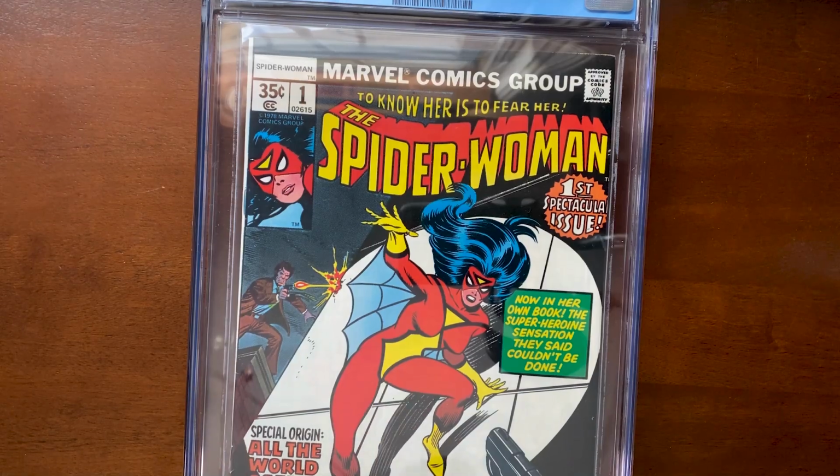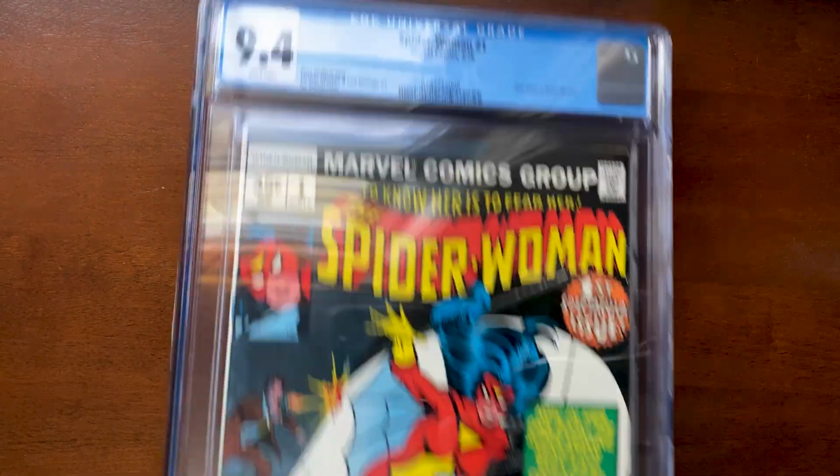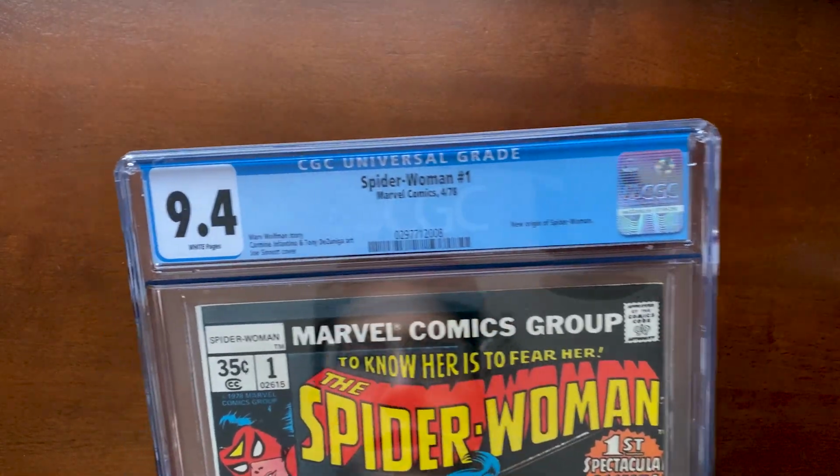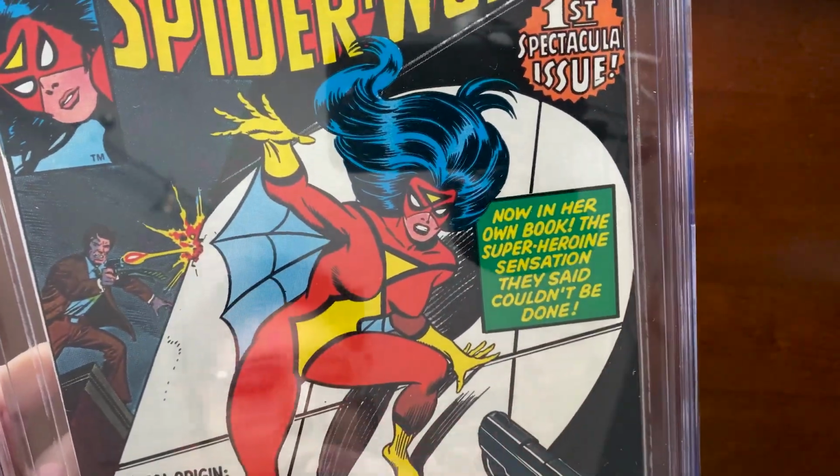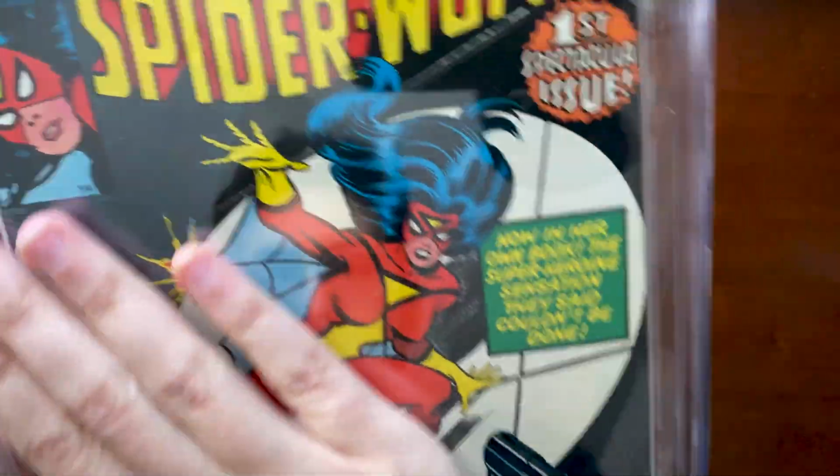And the last personal purchase was Spider-Woman 1 from 1978. This is a pretty cheap book. I got it in a 9.4, already graded by CGC. I really like the artwork on the cover, so when I saw this ending an auction, I impulsively bought it for that.